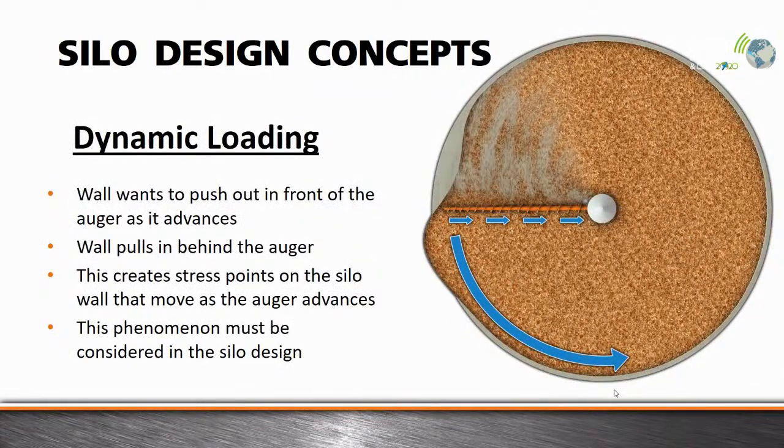Here's the dynamic loading slide. Here, if you're using some sort of radial reclaimer with an auger that sweeps around the bottom of the silo, whether it's flat or on a cone, doesn't matter, what you have is in front of that auger that's conveying material to the center, there's going to be a pressure on the wall. It's going to push out. Now, behind that auger, it wants to pull in because there's less material or fluid material. So that's an S pattern, okay? You have to design for that in your structural calcs for these silo sidewalls. As it moves forward and around, that S pattern follows the auger. So it's dynamic. You're moving around and around all the time. So you have to design for dynamic loading. Next slide, please.